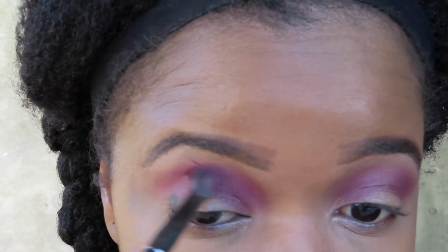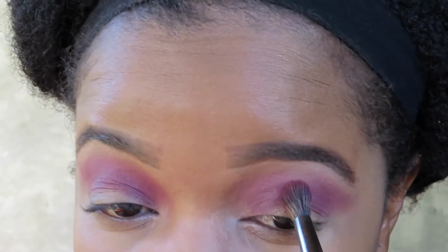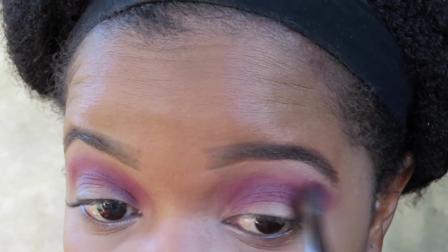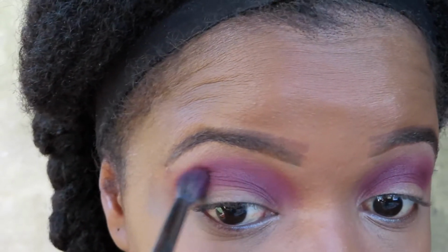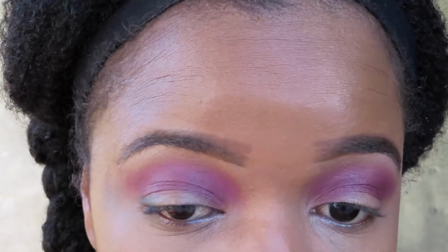Guys, I'm so sorry, but I must have lost the footage of when I started applying Snatched into my crease area, and as you can see, I am building that up, and I'm also blending as I go along. So what I've done is just added Snatched to my crease area, and I'm just blending it out. Then I'll be adding Legendary onto my lids.